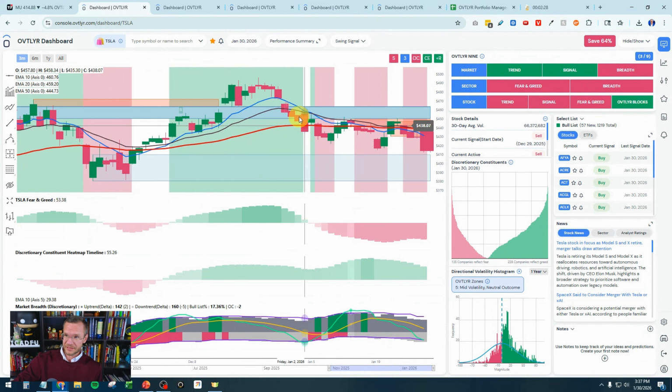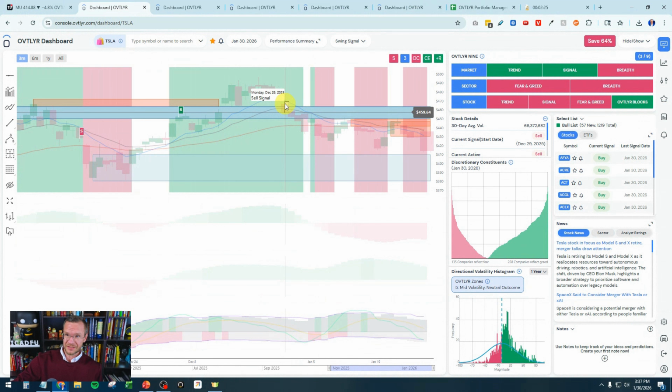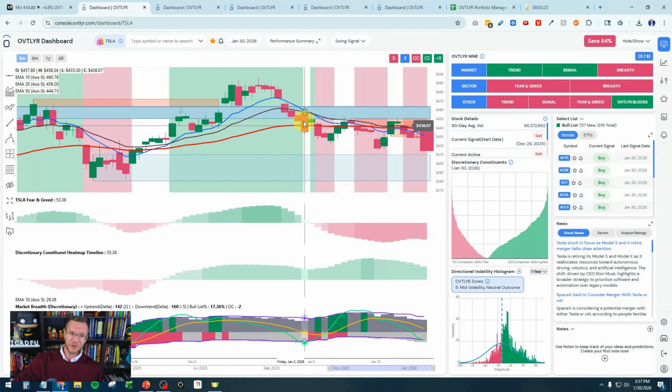How about Tesla? Tesla's been sitting on a sell signal for ages, since December 29th. And listen, I am no Tesla hater. I own a Tesla Model Y Performance, okay?